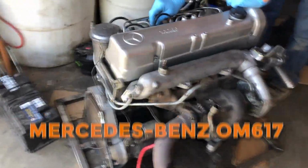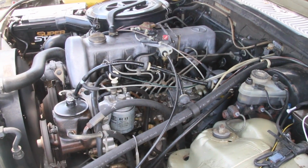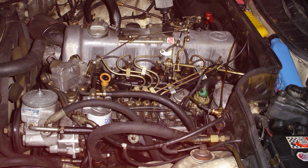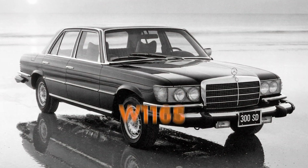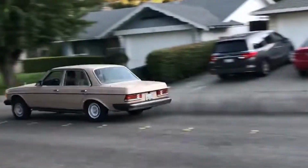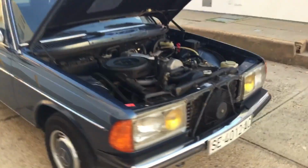Yes, the Mercedes-Benz OM617. Couldn't make a video without including a Benz, right? This legendary inline-5 diesel engine was produced from 1974 to 1985 and is still used in models like the W123 series and a few W116. The craziest part of the OM617, owners say that they've run this engine over 500,000 miles. And no major issues either.